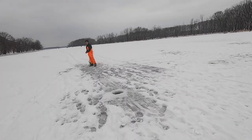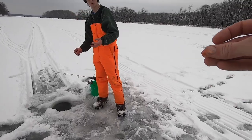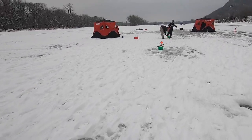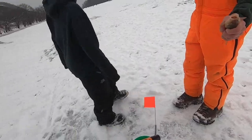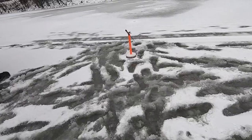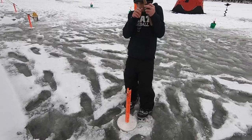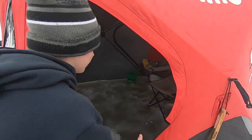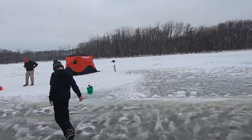We gotta get Hunter's minnow. Ooh, another nice perch. That one's set. Oh, hey, tip, hey, Saxon. Starting to get a few fish on the ice, that's for sure.